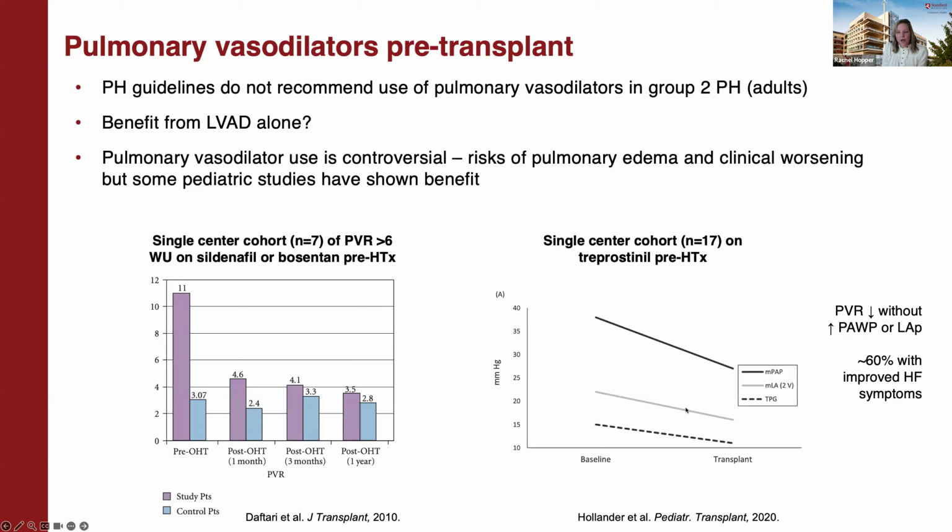And this graph on the right is from our center. Seth Hollander led a study looking at our use of treprostinil pre-transplant in patients. And you can see we were able to improve the mean pulmonary artery pressure and the transpulmonary gradient without increasing the left atrial pressure. And most of these patients had improvement in their heart transplant symptoms.